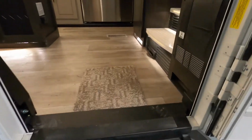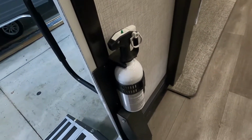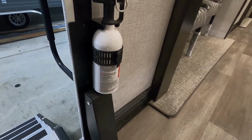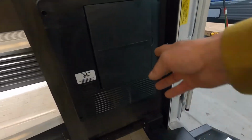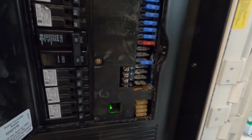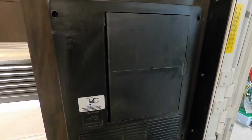Coming up the stairs, first thing I like to take note of is where your fire extinguisher is. Make sure that you and everyone that's camping with you knows that your fire extinguisher is located by the entry doorway, just in case of an emergency. To the right of the entry doorway is an access panel to your breaker box and fuses. A ton of 15s in there, some 25s, a 10. Highly recommend having a handful of those with you when you go camping.